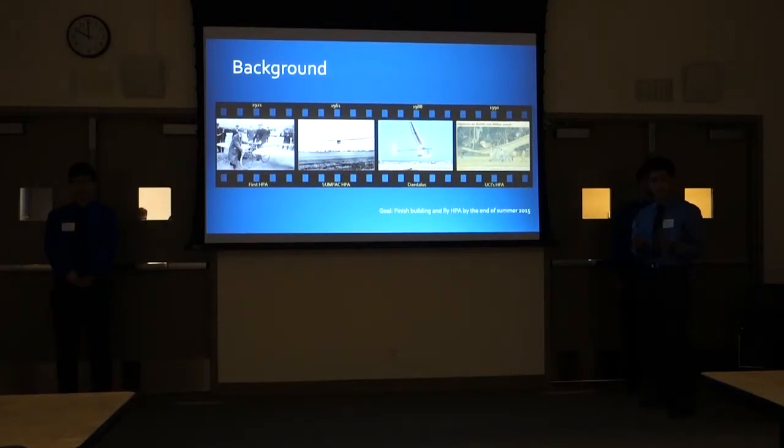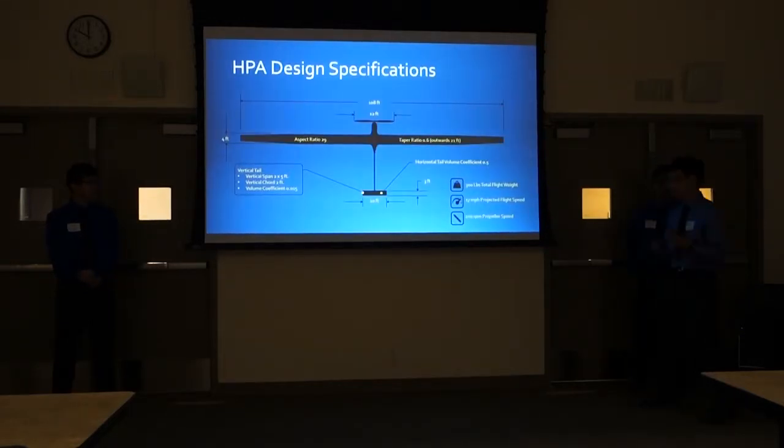UC Irvine has previously had a contribution to this human-powered airplane timeline in 1989 and 1990 with their first two designs, and after a 25-year hiatus, the project has been revitalized with goals to finish building their HPA by summer 2015. I'll now hand it off to Mr. Reyes, who will talk about the specs of our plane.